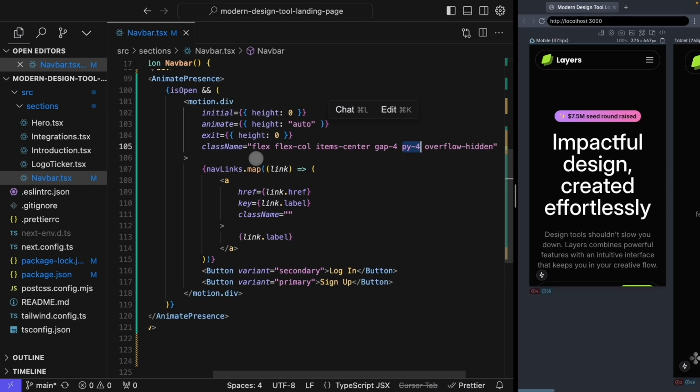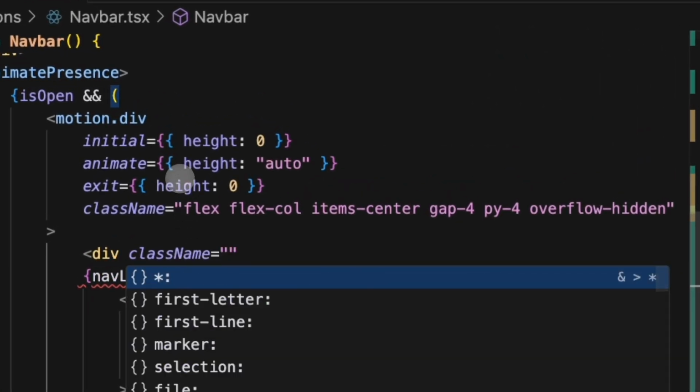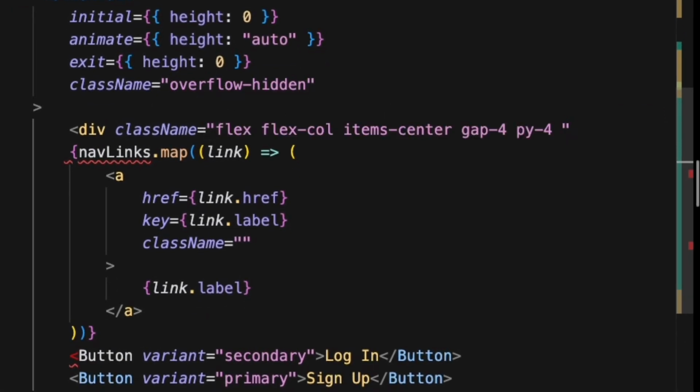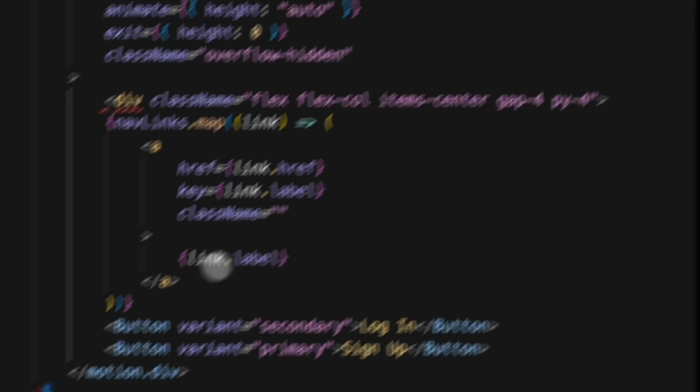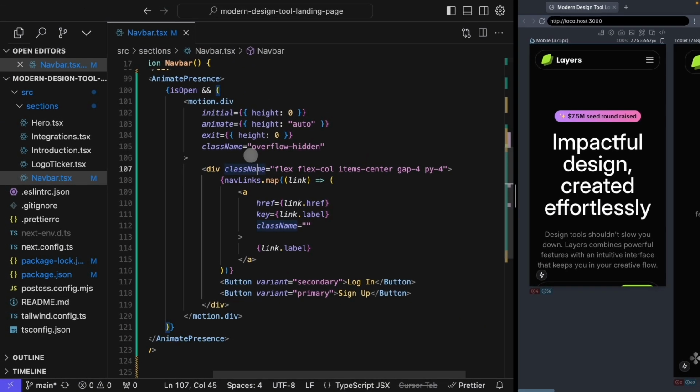So what I'm going to do is, instead of having all of these classes that are controlling the layout of this mobile navigation on our motion div, I'm going to actually move them inside. So I'm going to create another div and go ahead and give this the class names that we saw up here. So I'm going to take all of these ones off, basically everything that controls the layout for our outer div, and move them inside of our animated div and see if that just cleans up our animation a little bit. I'm going to leave the overflow hidden on the outer one, of course, because I want to make sure that it hides all of its content as it animates on and off the screen.